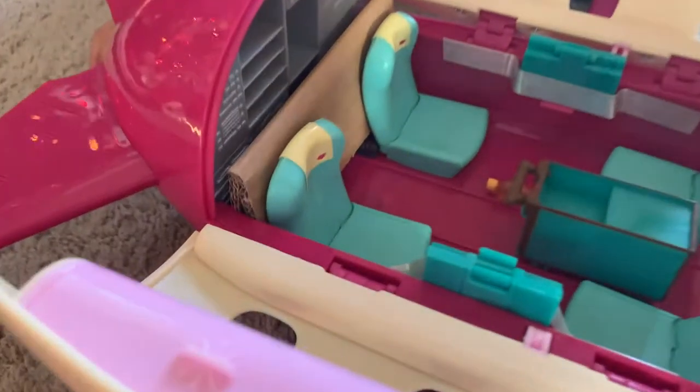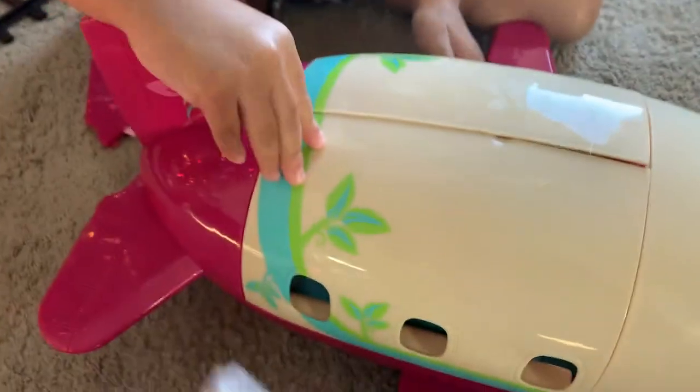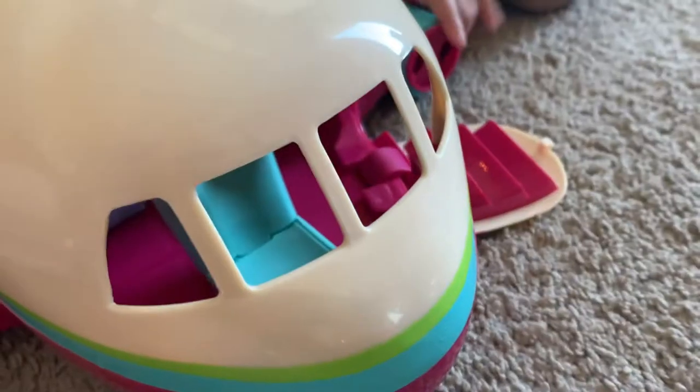Oh, wow. A little private jet. Ooh, and it comes with a cart. It's come with a coffee pot. I think this all comes with it too. It's all luggage. We got trays of food, blankets. That all came with it, but she could not wait to open that one, so that's pretty cool. Love it. Yeah, what is that? That was one of Santa's gifts.